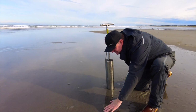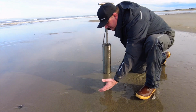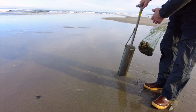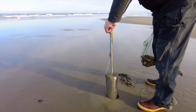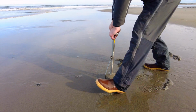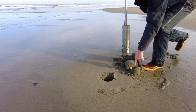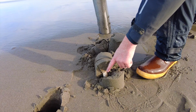This is a slight indentation, and obviously the water has really allowed me to barely see the outside of this. But that most likely means that clam potentially would be a little higher in the sand. So I'm gonna run it in here. Oh, look at him right there, you guys. You can see him working his digger right there.